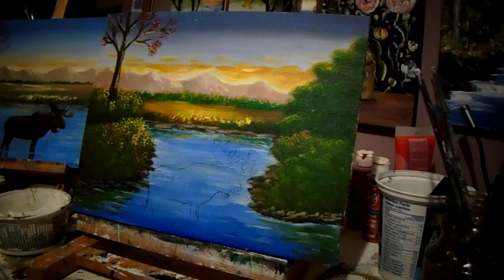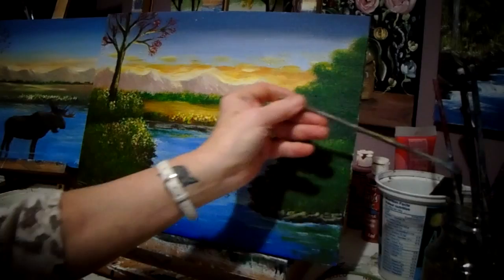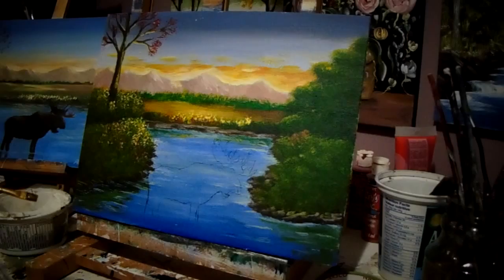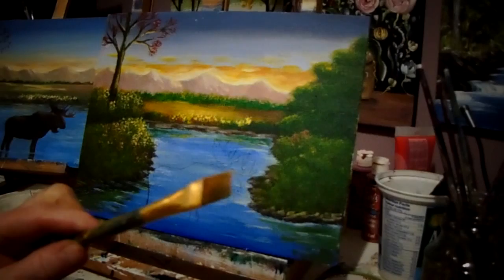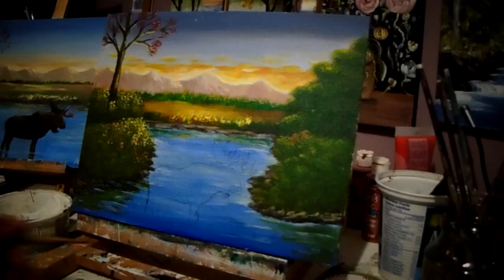And now we're going to take that moose and paint it with a small filbert brush, or any brush that you're comfortable with. But I'm going to try this first today, the sable chiseled edge. Gotta get the names right. So I'm going to, just a piece of paper.